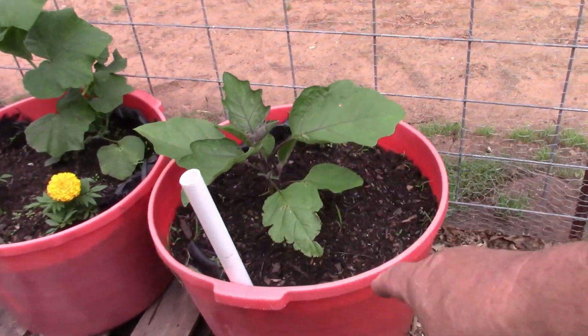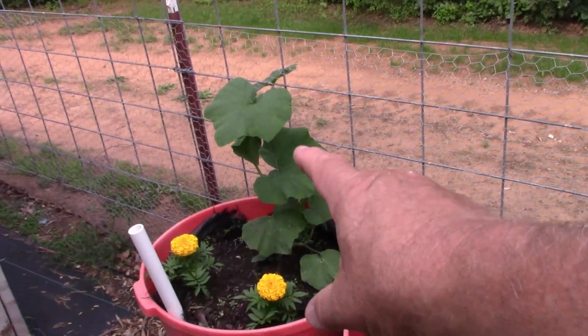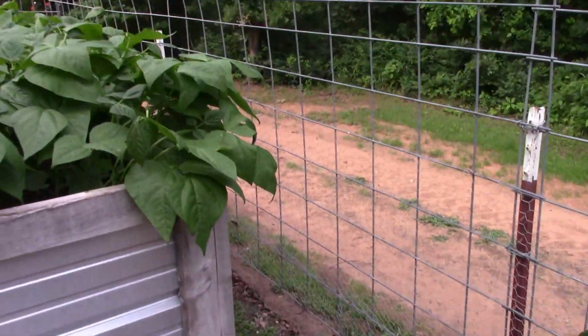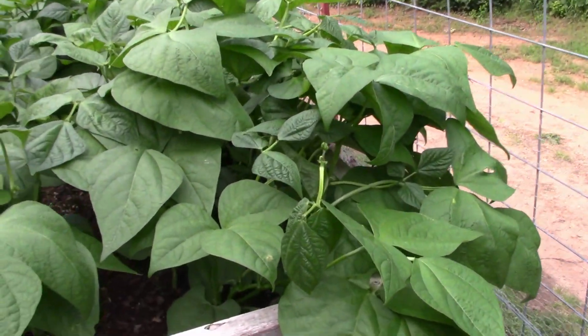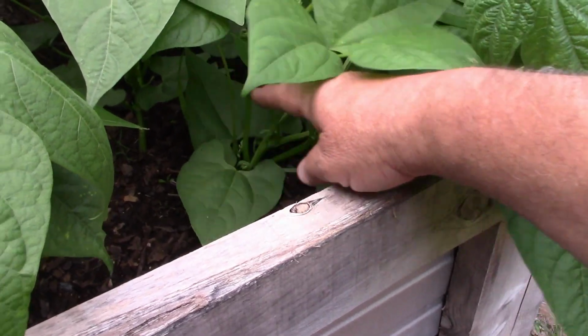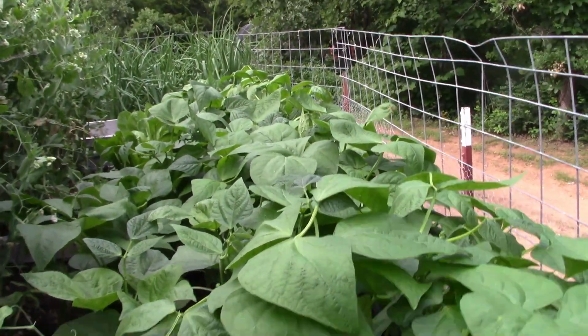Here's my eggplant. It's looking really good. There is my butternut squash, looking great. That's in my container gardens. Look at my green beans. The last time you all saw that, my green beans were probably somewhere down right in this area, you would say. Look at them now, full, looking beautiful.